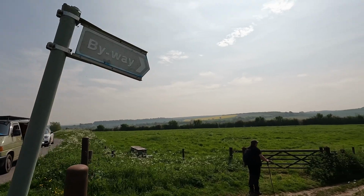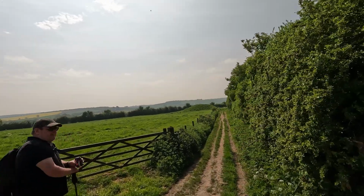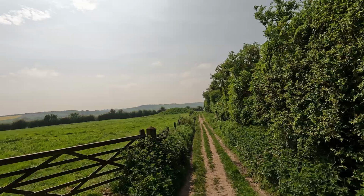Up there the Ridgeway heads to Ivinghoe Beacon, but this way, a now lost remnant of the Ridgeway. G.B. Grundy wrote a paper in 1918 on the ancient highways of Wessex and gave a turn-by-turn account for this section of the Lost Ridgeway.